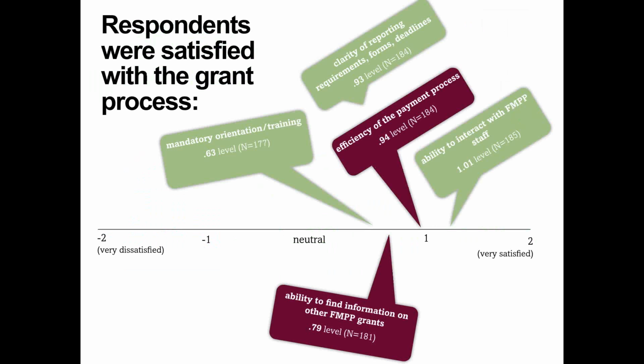In terms of the grantee process, we asked some questions related to that. By and large, grantees were satisfied with a lot of the elements of the program and expressed overwhelmingly their gratitude for this program. And as I stated earlier, citing it as a catalyst, that catalyst word was used very frequently in the comment section. And they felt the most positive with their ability to interact with FMPP staff.